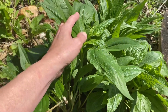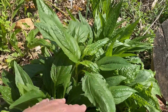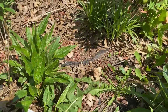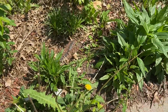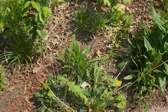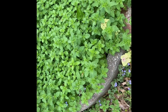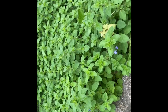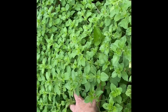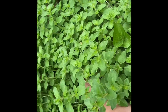So anywhere I plant echinacea, it just grows like crazy. And that and black-eyed Susans, they're kind of hard to tell apart when they're really young. And the rest of it is mostly purple salvia. And then here's one of my favorite patches. This is regular oregano. This is so amazing. Look at that. Oh, I love oregano. You can just get lost in it.